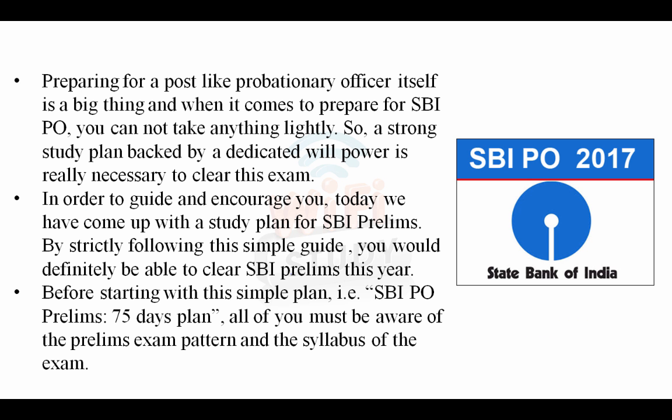So for students, preparing for a post like PO itself is a big thing, and when it comes to preparing for SBI PO, you cannot take anything lightly. A strong study plan backed by dedicated willpower is really necessary to clear this exam. In order to guide and encourage you, today we have come up with a study plan for SBI Prelims. By strictly following this simple guide, you would definitely be able to clear SBI Prelims this year.